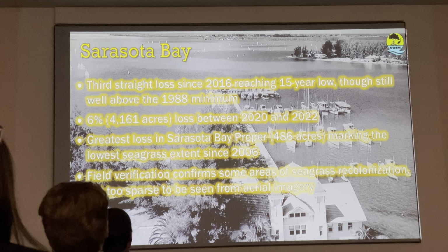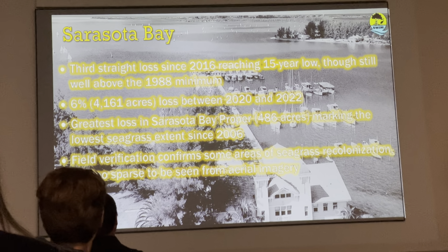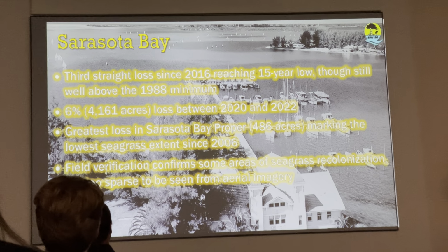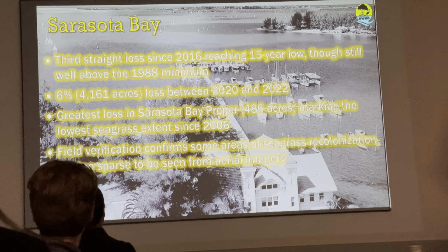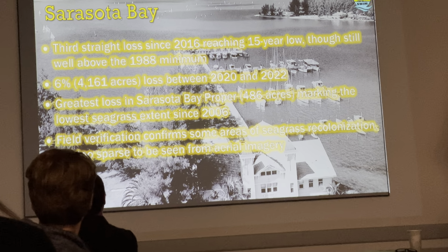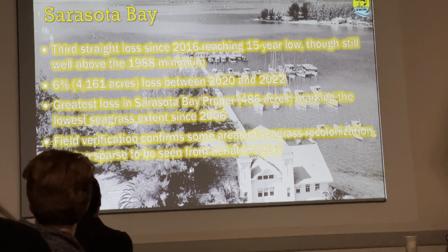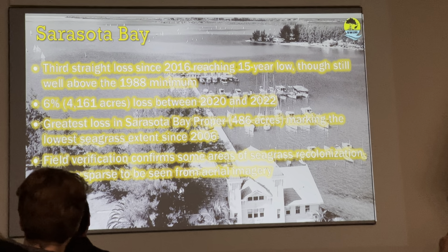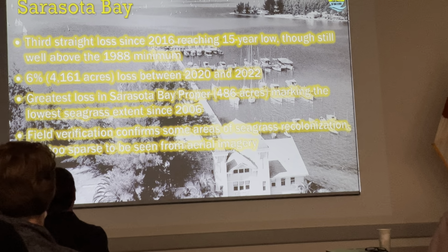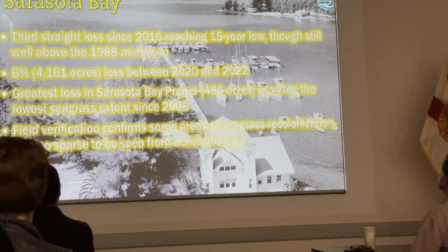All right, so here are the top line points for Sarasota Bay. Again, like Tampa Bay, we experienced the third straight loss in grass since 2016, reaching a 15-year low. But as you saw, we're still well above the 1988 acreage numbers. Loss of about 6%, that's half what it was between 2018 and 2020. And most of the loss really was in Sarasota Bay proper with about 486 acres. So we're now back to where we were around the 2006 timeframe.